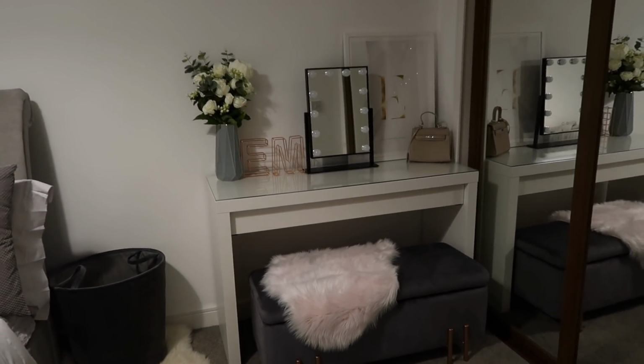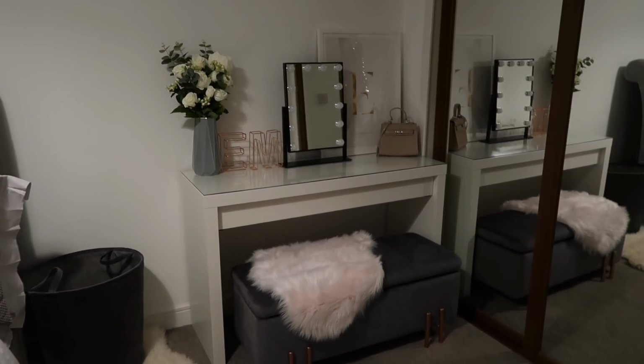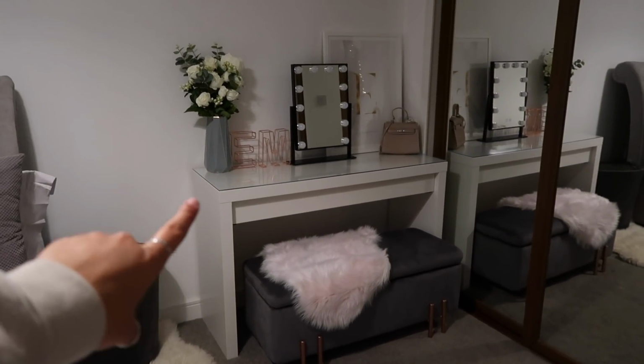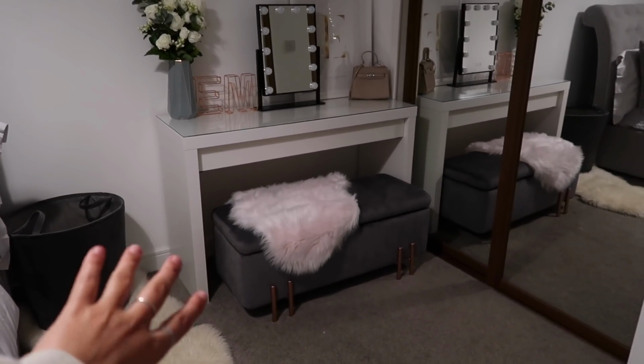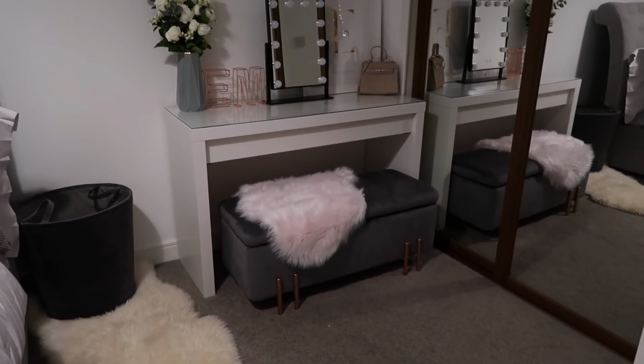But then coming over to this side of the room, you guys will probably recognise this. This is obviously where my kind of like beauty area is. The makeup table itself is from IKEA, and then this little bench that I used to sit on, which is actually a storage bench as well, which is so good, that is from Beautify.